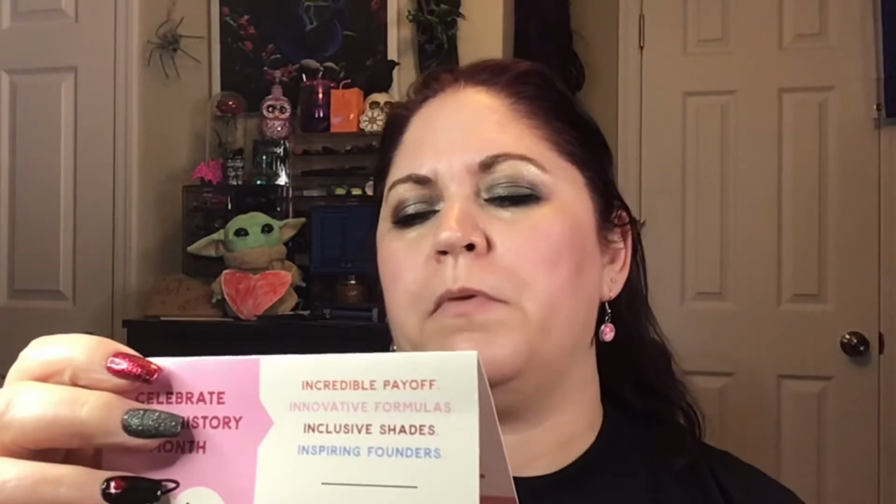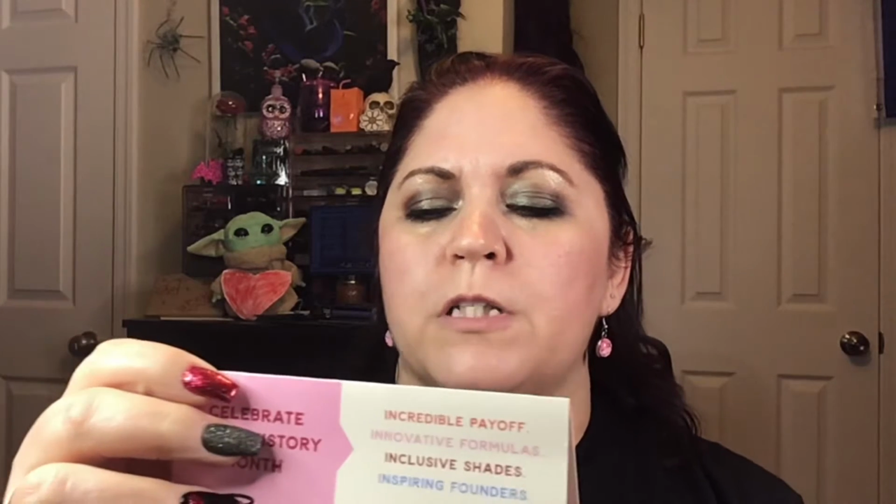It says, celebrate Black History Month, buy black. And the other side says, all you need is love and maybe a little lipstick too. Treat yourself to whatever brings you joy. Beauty splurges, extra whipped cream, glossy red nails, you deserve it all. Get into this month's theme at Ipsy.com.